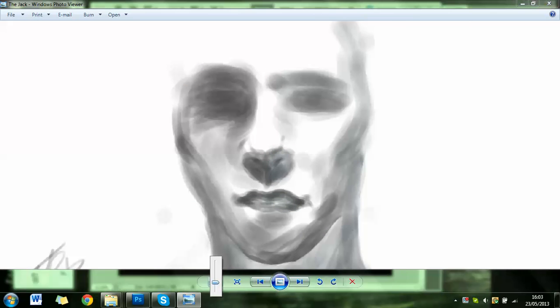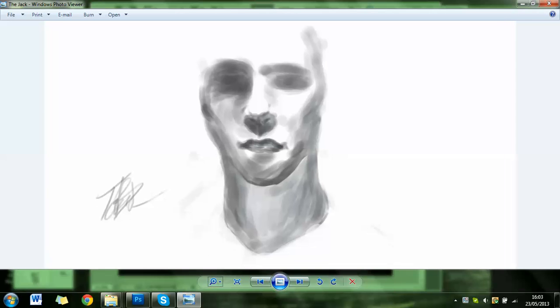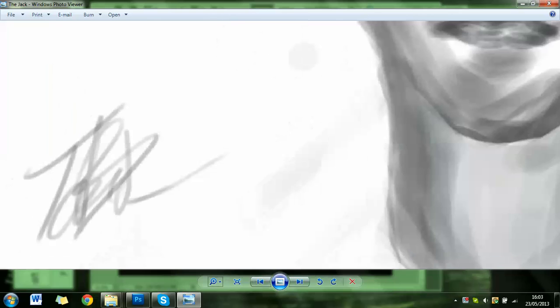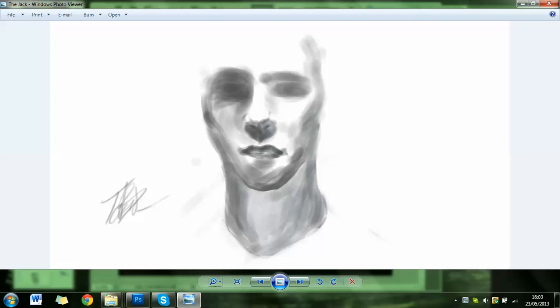And then, yeah, just kind of really general. I probably spent more time figuring out how I was going to do my signature than how I was actually going to make him look, which is a bit awkward. But this again was a trace over a picture, just really getting the general outlines and everything.